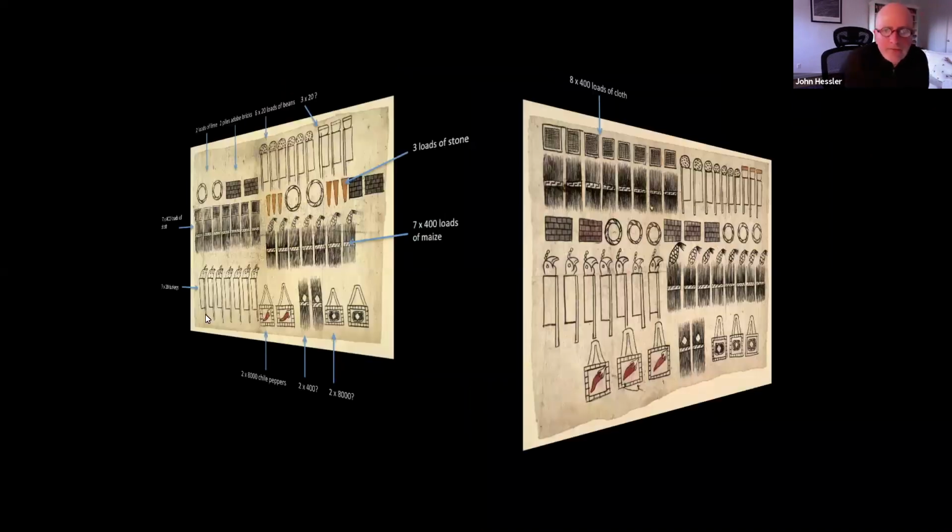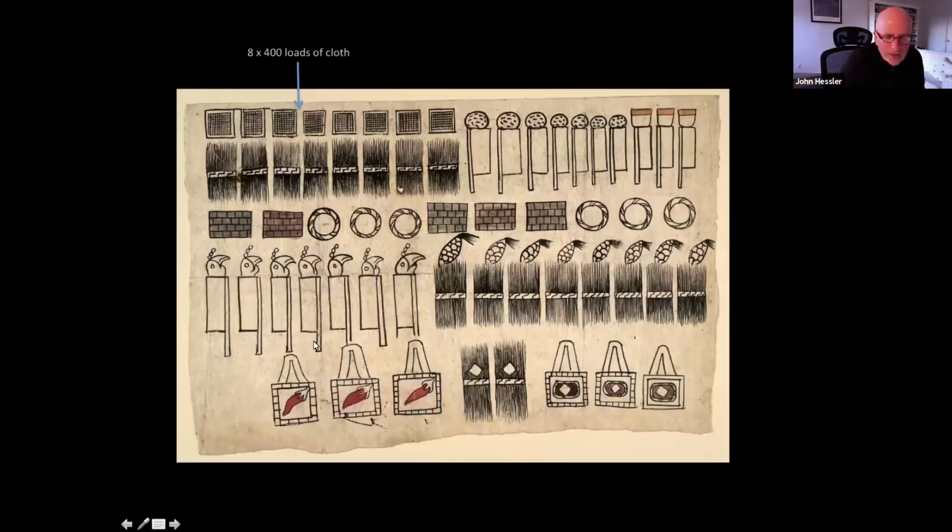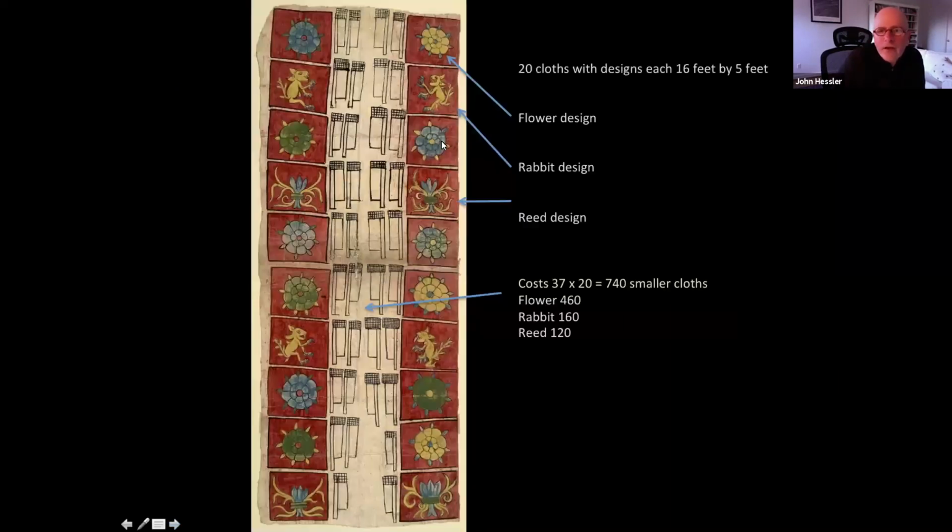8 by 400 loads of cloth, and then kind of a repeat of some of the turkeys and some of the other things. This is the second page that's scribed. The third page talks about cloth. 20 cloths with designs, 16 feet by 5 feet each. There's a flower design, there's a rabbit design, there's a reed design. These all mimic the Nahuatl calendar, the Nahuatl signs that we talked about when we were talking about the Huexotzinco Codex. And then in the middle here, we actually have the numbers. So 460 flower designs, 160 rabbit designs, 120 reed designs.